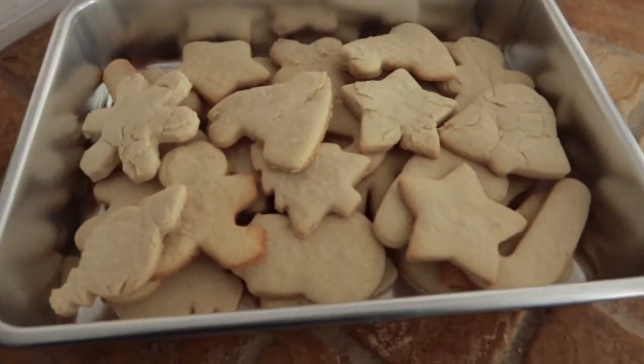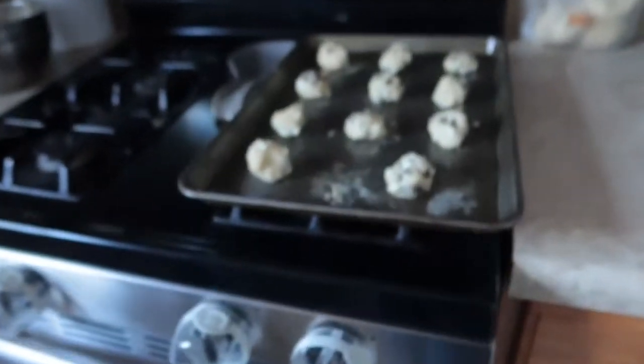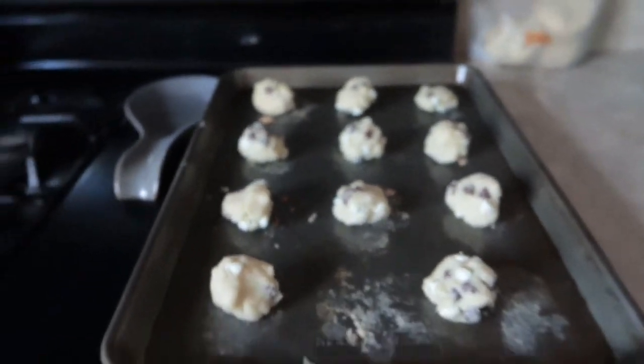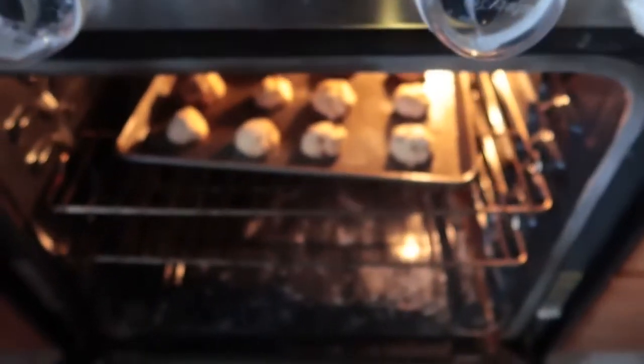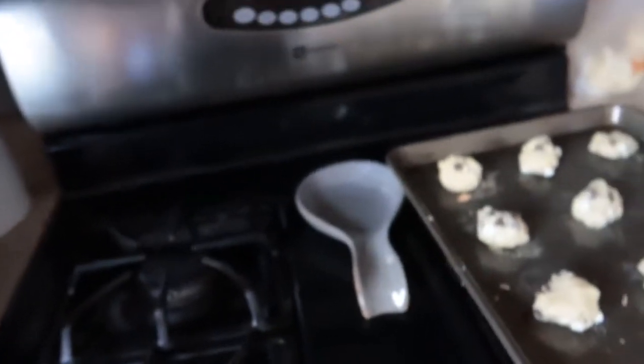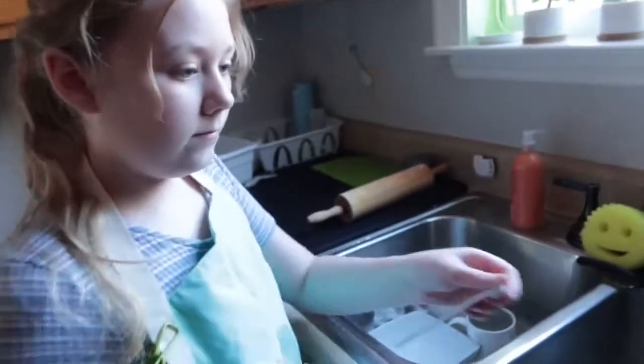Here's a gluten-free sugar cookie Savannah made. I did. And then now she's making milk and white chocolate chip cookies. These are gluten-free too. Some in the oven. And a little bit left. She's cleaning up.